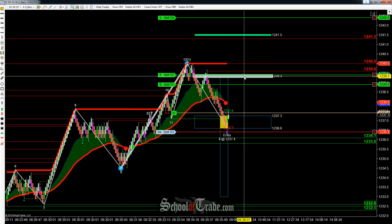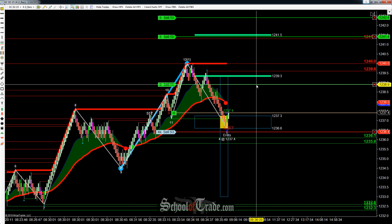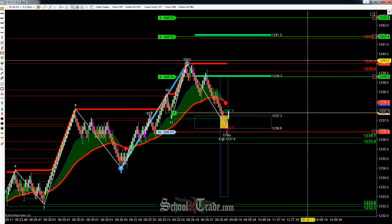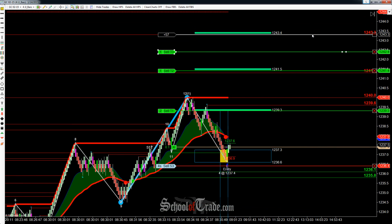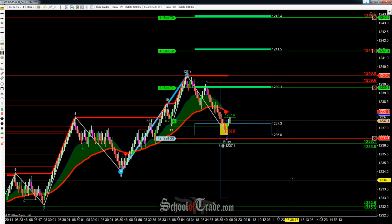Wave pattern long here. Let me get all of my orders in place. Up there, 39.3 will be the first target, 41.4 will be the second, and for the final target we're looking at 43.3, just back up to those highs.